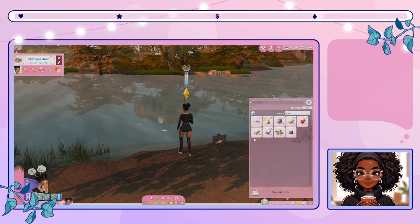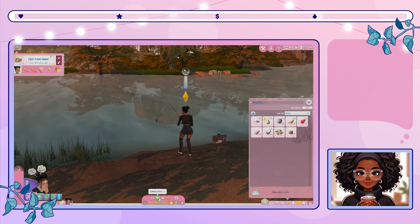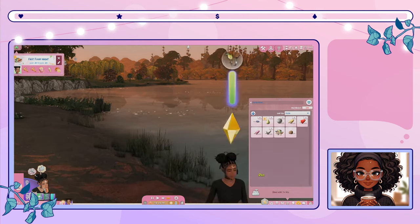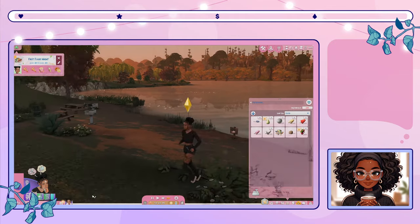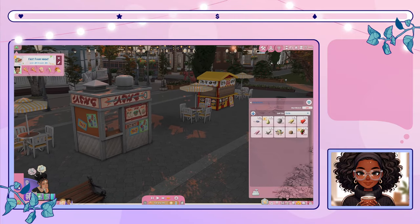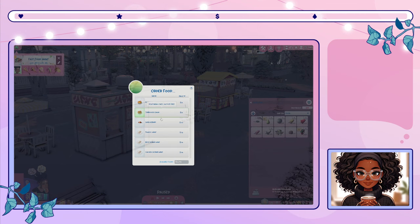Okie dokie, so fishing is not really going too good for us right now. But I mean, she is spending the night here, so it doesn't hurt. Maybe if we switch fishing spots. I'll have her go fishing in this location over here instead, because we don't seem to have any luck. Oh, wait! There's actually this spot right here.